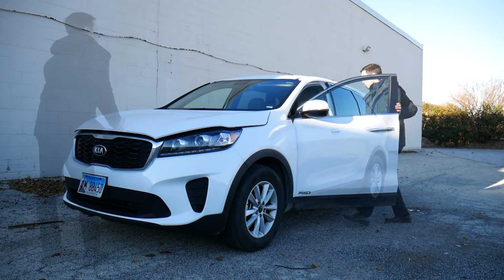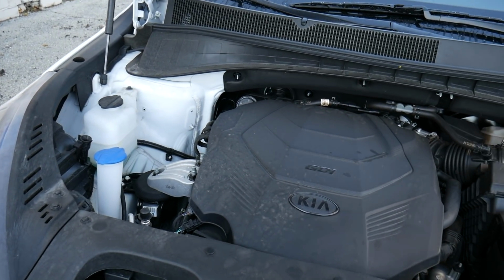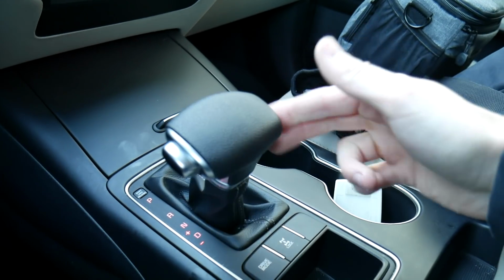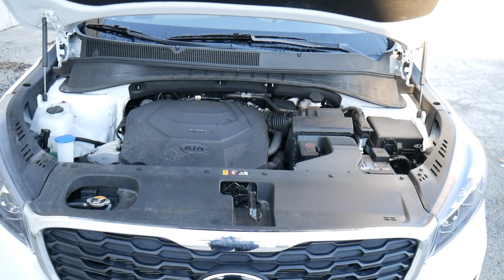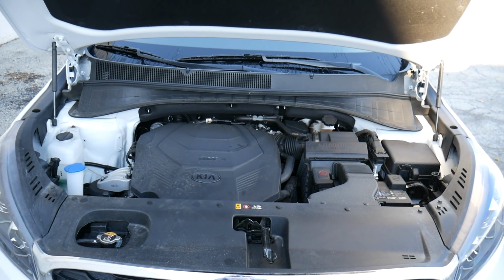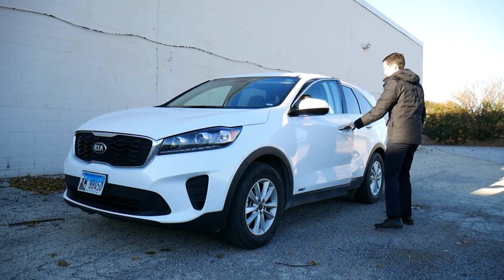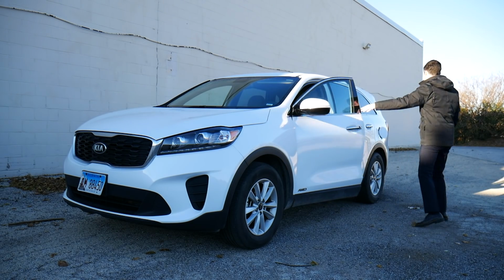When you pop open the hood, you're going to find a 3.3-liter V6 engine. It's an 8-speed automatic with Kia's manual mode. That's just marketing terminology, meaning if you want to, you can pop that gear shift over to the left and shift those gears manually. Horsepower is pretty good, 290. You also get 5,000 pounds of towing capacity, which is pretty comparable to some of the smaller pickup trucks I've been driving lately. Miles per gallon is also pretty good, 19 miles per gallon in the city, 24 on the highway with an 18.8-gallon fuel tank.